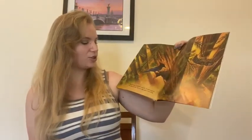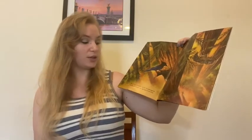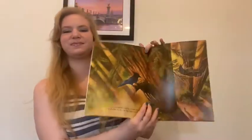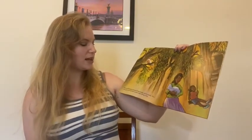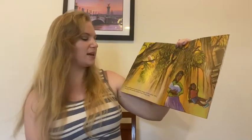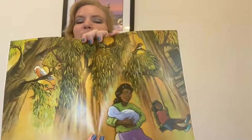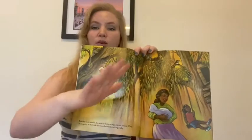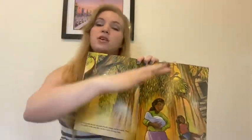Sturdy trunks stand short and tall. A trunk supports the body of a tree, like your legs support your body. Branches hold animals, the nests of birds, swings and tree houses. They sway gently in the wind, like a mother's arms rocking a baby. There you see the mother with her baby, and they rock, just like the leaves rock in the wind. Have you seen that on a windy day? Or even if it's just a light breeze, sometimes the leaves move a little bit.